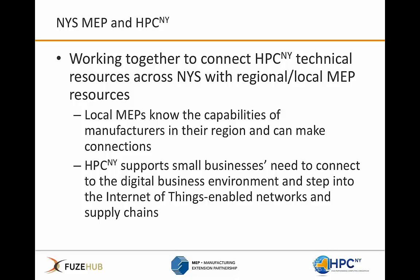So the NYS MEP centers and high performance computing centers work together to connect technical resources across New York State. Local MEPs are aware of the capabilities of manufacturers in their region and can make connections there, and then on the high performance computing side, supporting small businesses that need to connect to the digital business environment, especially as we're starting to talk about the Internet of Things and networks and supply chains.